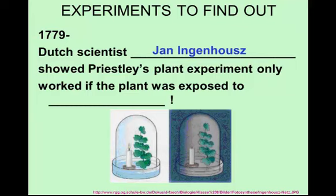But what he discovered was the setup that got left in the dark, if the plant was in the dark, it wasn't doing photosynthesis, and that means it wasn't making oxygen. The oxygen the plant was producing was coming from doing photosynthesis, and to do that, we need light. So what he discovered was that Priestley's experiment only worked if the plant was exposed to light.